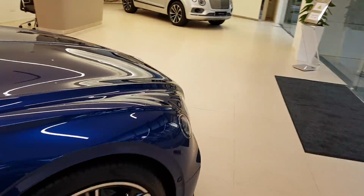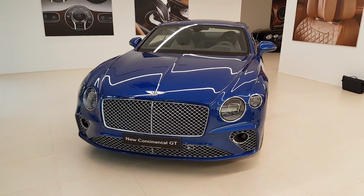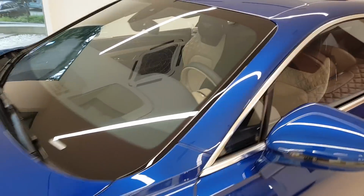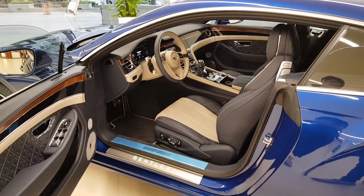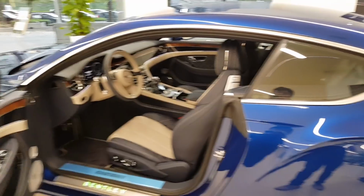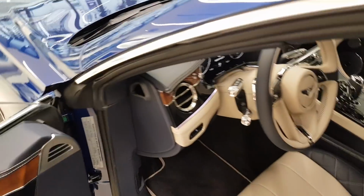So this is a special version, and I'm gonna go through a little bit about the specs, but more of it is to show you what the car looks like from inside. As you can see, this is left-hand drive, because this first edition will be available for Malaysian customers, but they can choose their colors and some of the little differences.